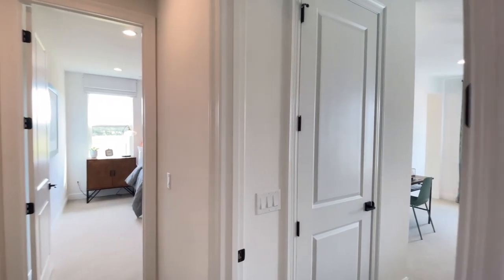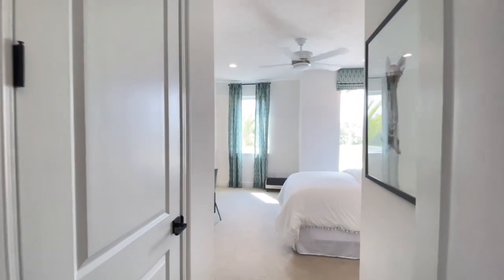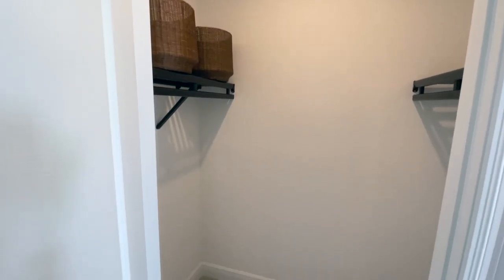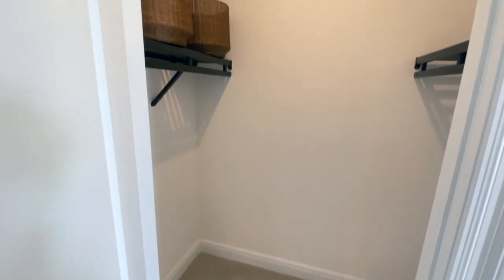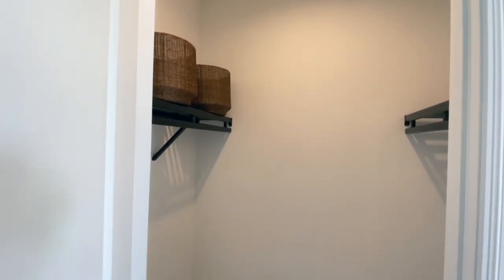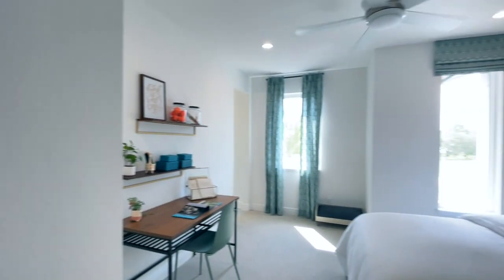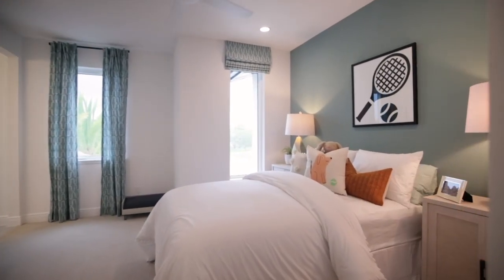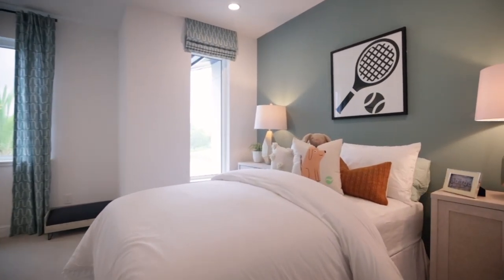So let's start with this room here. And as you come into the room, before we head all the way in, we have a closet space here. And this is a walk-in closet hookup, as you can see. All right, and we're gonna turn. And let's see the whole perspective of this room. Gorgeous room, lots of room.